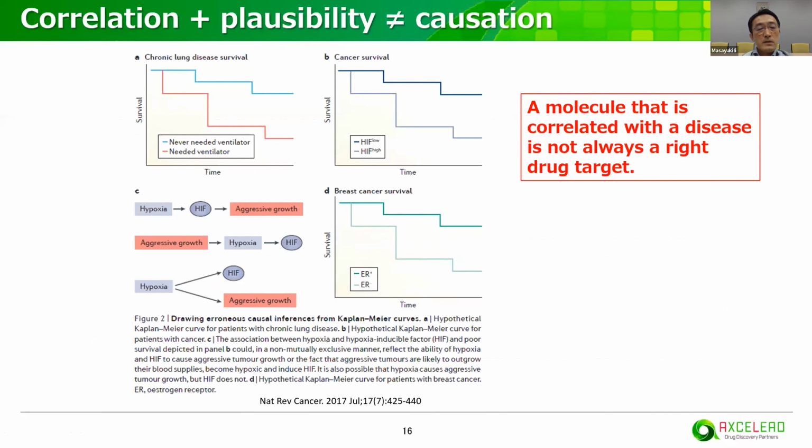I think I should talk about causality for target assessment, because even if a molecule is correlated with the disease, it is not always a right drug target. For example, the figure shows the HIF case, hypoxia inducing factor. High levels of HIF are correlated with cancer survival. So high HIF patients show poor prognosis. This is clinical information, but several hypotheses or interpretations can be made.